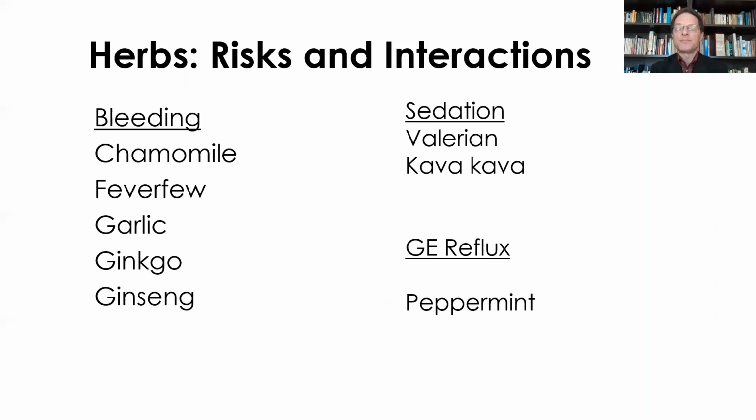Now, herbs are another form, of course, plant life, a little different from marijuana, but used frequently and has been used for a very long time for medical purposes of a variety of types.